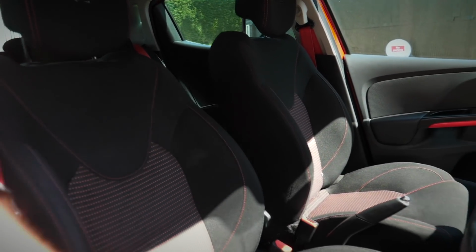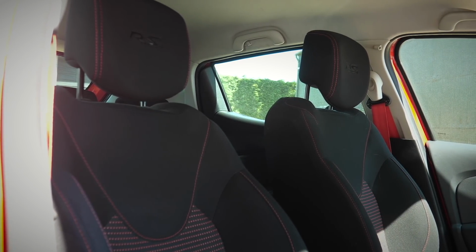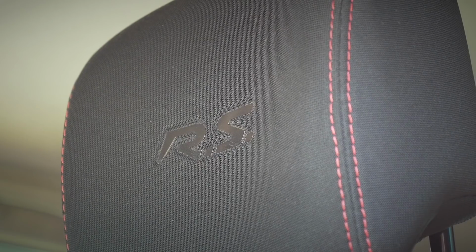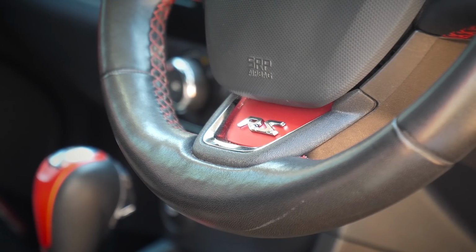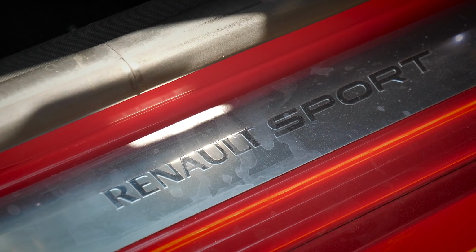Then on the inside, I don't know if I just showed you the seats there in the cinematics, but the Clios, generally, these RS models, they tend to have really sort of figure hugging seats. They really do, they do hold you well. We've got the little RS badge again in the headrest, another RS badge at the bottom of the steering wheel, and I love all this. I talk about this stuff a lot, all these little things, just reminding you what car you're in.